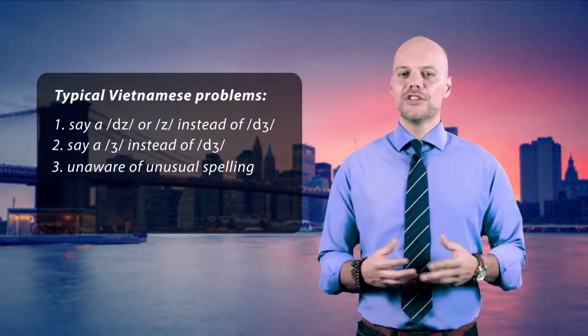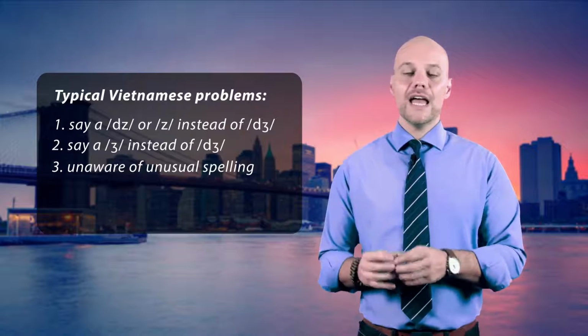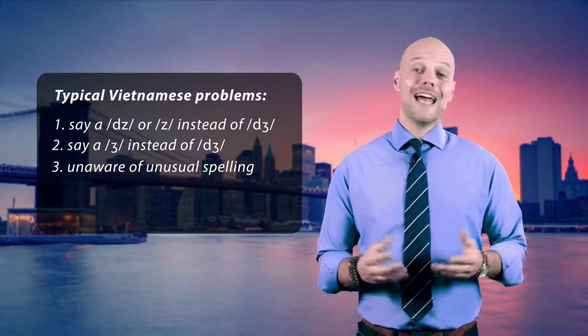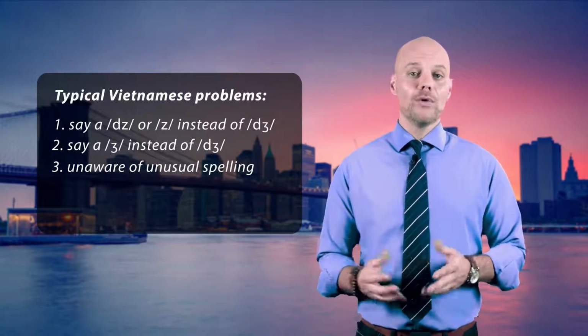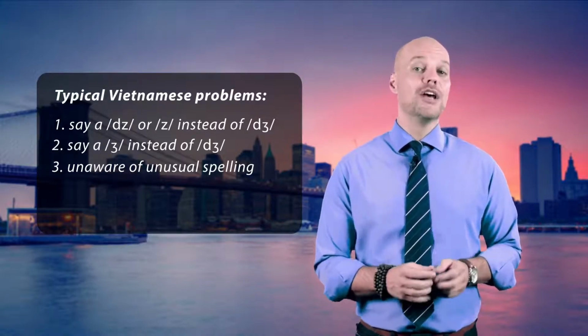Also, in English, the letter G can be pronounced both as a g and a j sound. And many people don't know why we say g in "rag", but we say j in "rage".